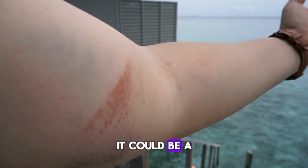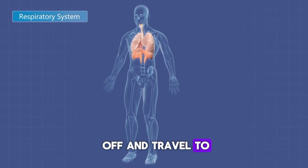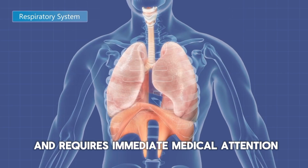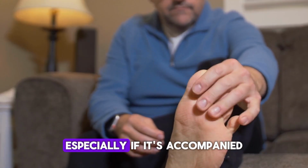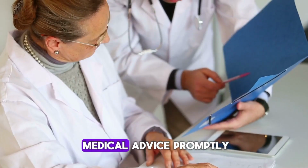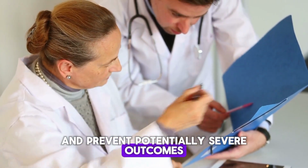It's essential not to dismiss this swelling, as it's not just an inconvenience. It could be a harbinger of more severe complications. For instance, part of the clot could break off and travel to the lungs, leading to a pulmonary embolism, which is life-threatening and requires immediate medical attention. If you observe this kind of swelling, especially if it's accompanied by pain and redness, it's crucial to seek medical advice promptly to ensure early intervention and prevent potentially severe outcomes.